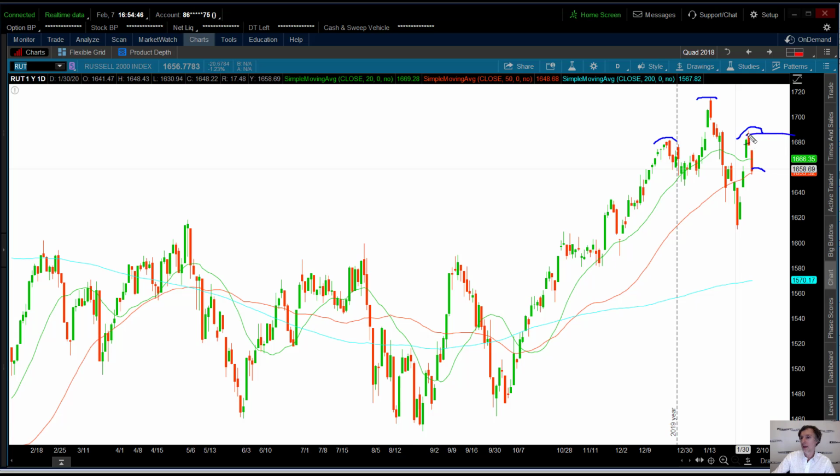I think unless the RUT can clear back over this area at the 16A, these small caps are definitely not a buy. And in the bigger picture, we have to keep a little bit of an eye on them to see if they're going to signal some sort of a downturn in the rest of the market. Okay, let's move on to market profile.